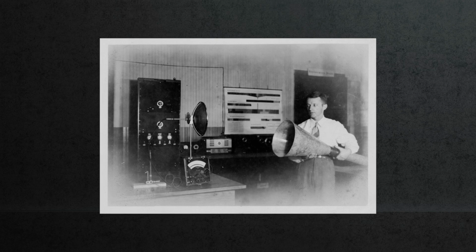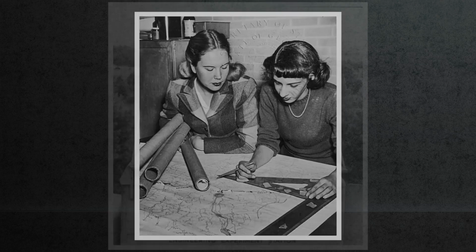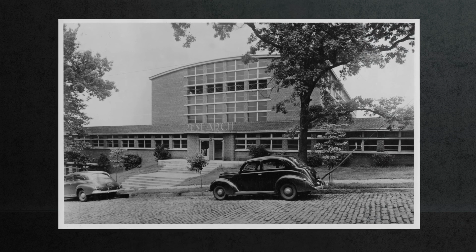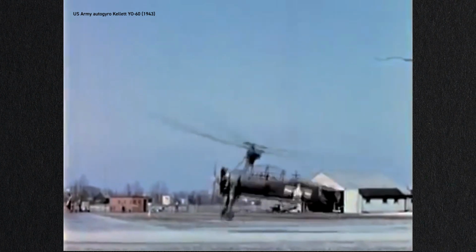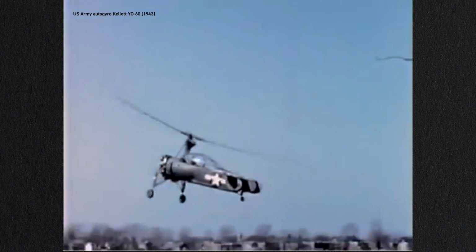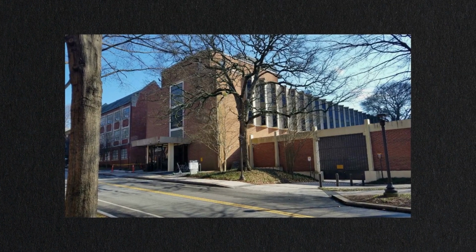In its earliest years, the Georgia Tech Engineering Experiment Station, EES, was staffed by graduate students and a mix of full-time and part-time researchers. Together, they built a foundation for innovative research important, as it is today, to advancing Georgia's economy. Montgomery Knight was director of Georgia Tech's School of Aerospace Engineering and also a longtime EES researcher. Helping advance the nation's fledgling rotorcraft industry, he conducted research into the aerodynamics governing the flight of helicopters and autogyros, a type of aircraft that uses an unpowered rotor instead of a wing to create lift. The Aerospace Engineering School's Montgomery Knight building was named in his honor.